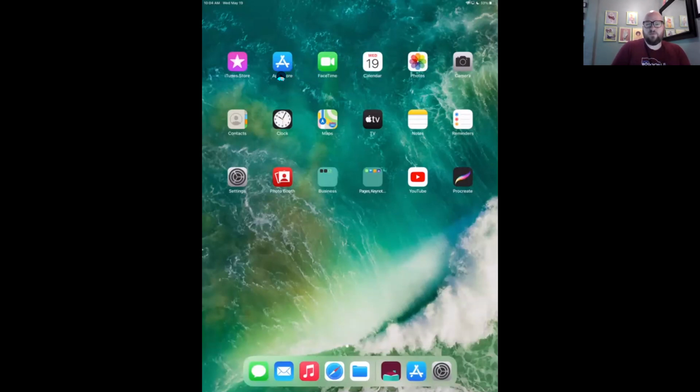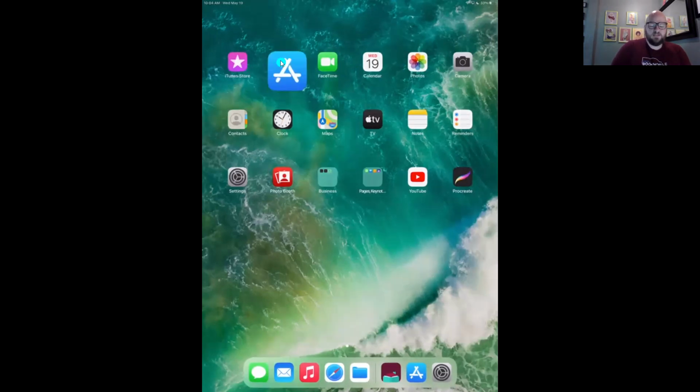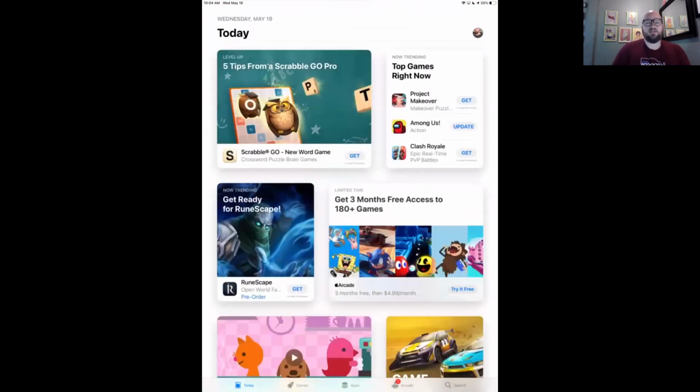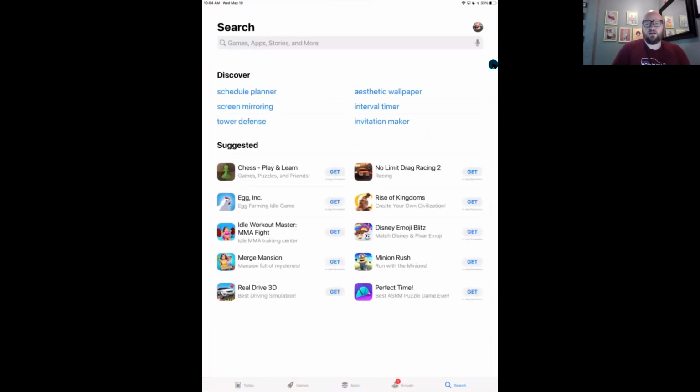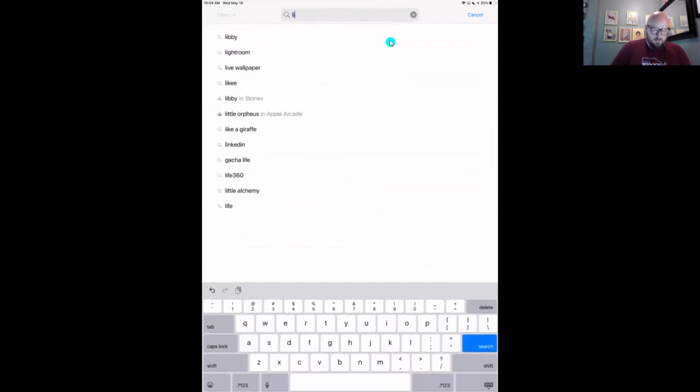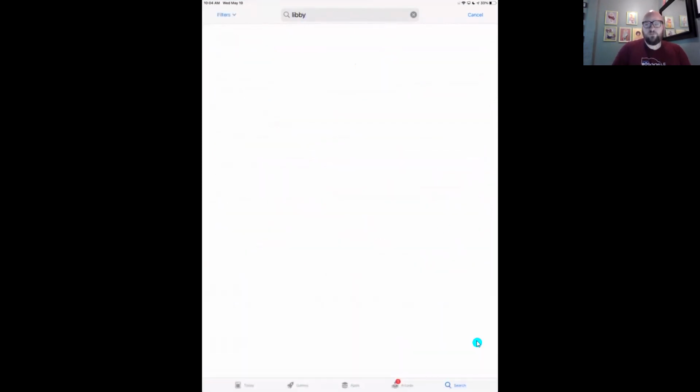For my Apple users, we'll be going to our blue App Store icon. If you're on an Android device this morning, go to the Google Play Store. It's a multicolored play button or multicolored triangle. Basically, we just need to navigate to wherever we would typically go to download an app. From here, we're going to tap into our search box, and we're looking for Libby, so I'm going to type in Libby, and then just tap this search button.